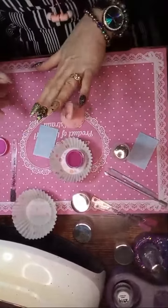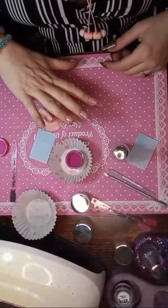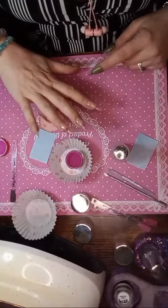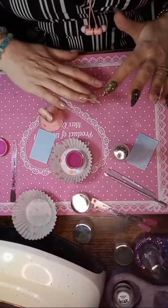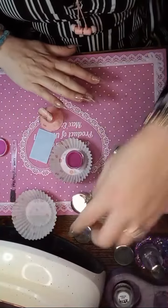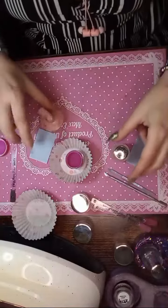All right, so I'm gonna work on my right hand, but I'm gonna put Forbidden on my index and ring finger, and then I'm gonna put Heartache Haze on my pinky, middle, and thumb.